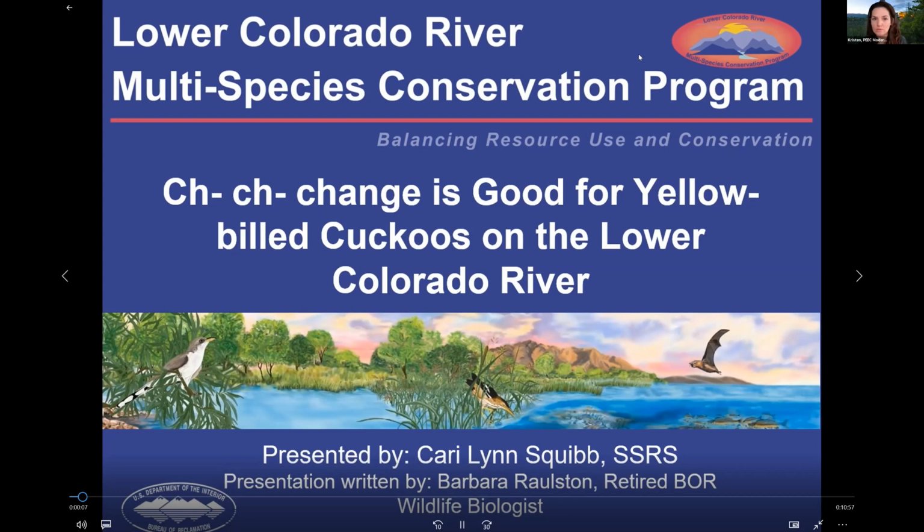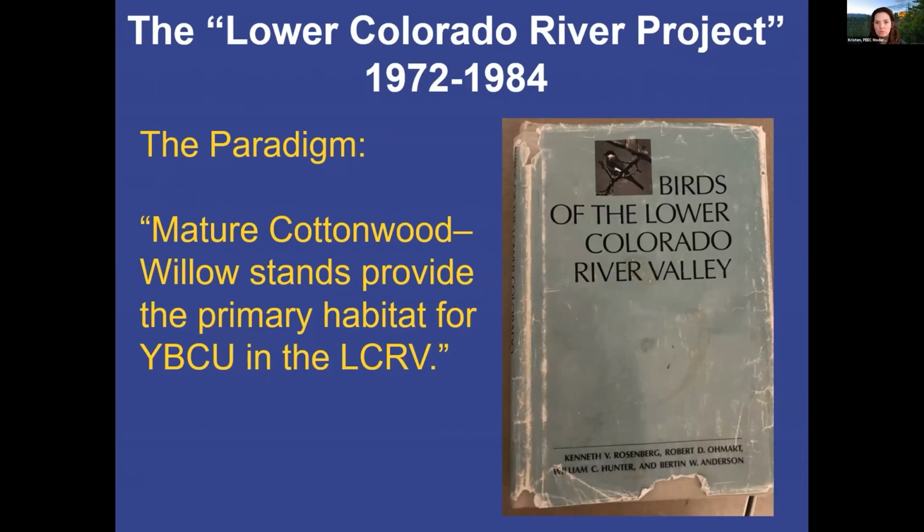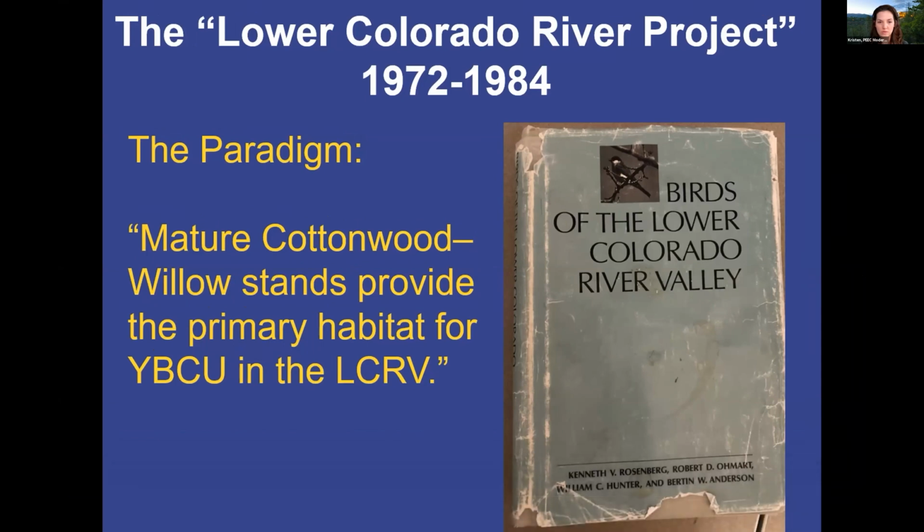So I'll first go over a bit of Lower Colorado River history. Robert Omart and Burton Anderson oversaw extensive bird censusing on the LCR during the 70s and 80s, which culminated in their book, Birds of the Lower Colorado River Valley. They developed this paradigm that mature cottonwood willow stands provide the primary habitat for yellow-billed cuckoos in the LCR.